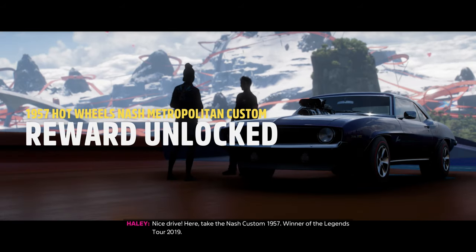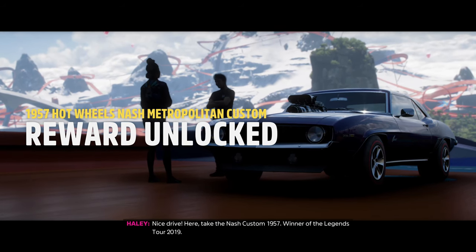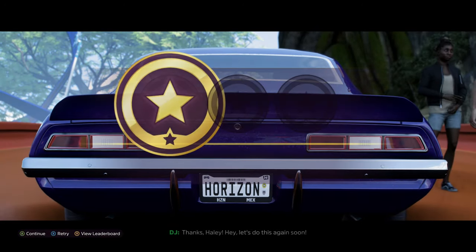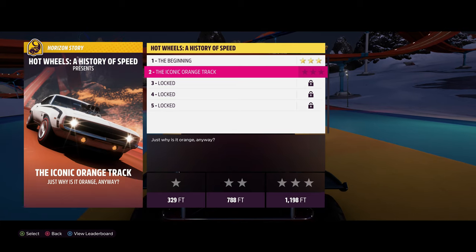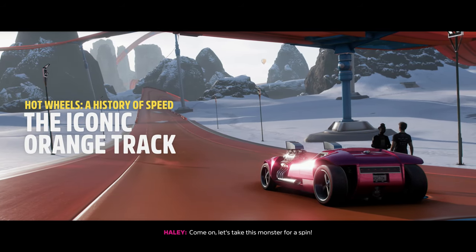Nice drive. Here, take the Nash Custom 1957, winner of the Legends Tour 2019. Thanks, Hayley. Hey, let's do this again soon. Let's take this monster for a spin.